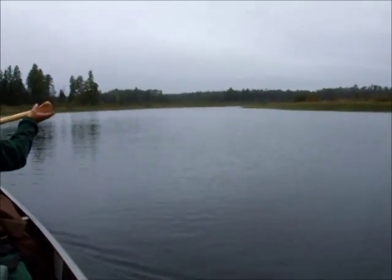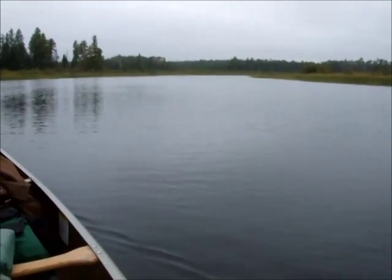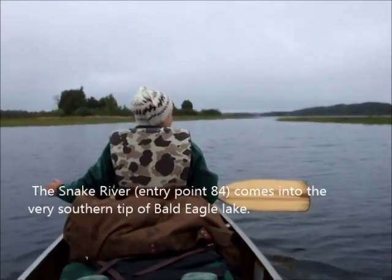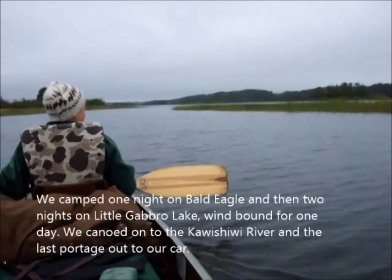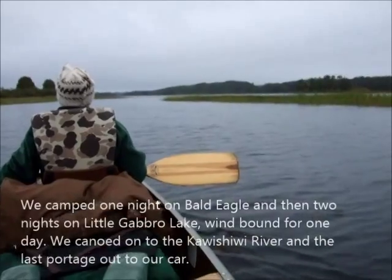It widens out considerably. We have another river joining us from the south as we go around this bend in just a little bit. This is the end of the Isabella River. As we come into Bald Eagle Lake, there are supposed to be some open campsites on the left. We saw our first people in 3 days.